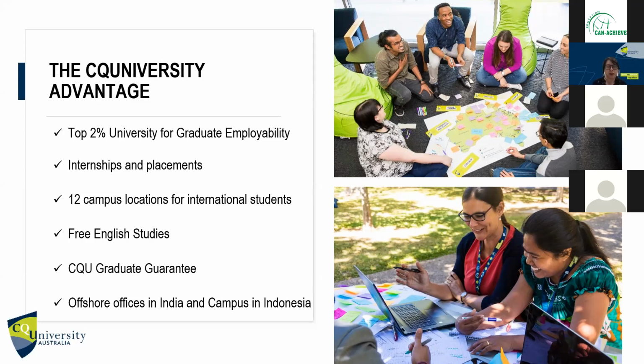The fourth point is that, as I mentioned, it's amazing how we offer free English studies for our students, up to 30 weeks, if they package with any CQU academic course. And the fifth point, as I just showed you earlier, is that we now offer the CQU graduate guarantee for any students who enroll in a CQU bachelor degree, any bachelor course.